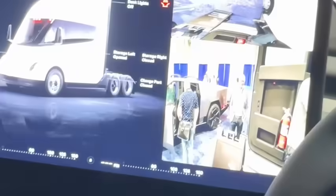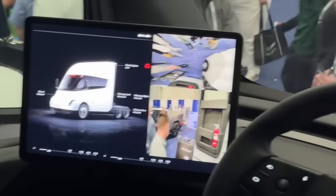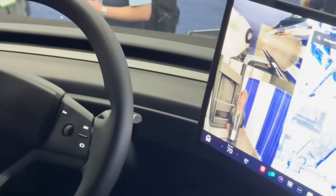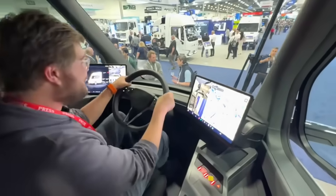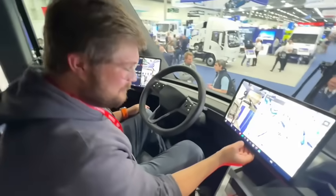How neat is this? We've got cameras around. Whoa. This is cool. I'm going to have a seat in the center. Whoa, sitting at the wheel of the Tesla Semi. How's it feel to have two Model 3 screens on either side of you?